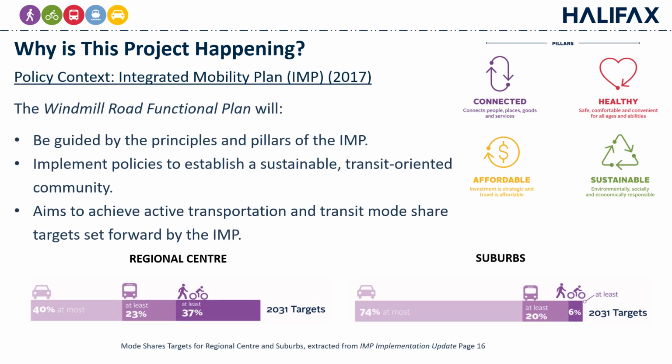The Integrated Mobility Plan, or the IMP, was adopted by Halifax Regional Council in 2017. The IMP directs future investment in the transportation network. The Windmill Road Functional Plan will be guided by the principles and pillars of the IMP, which include prioritizing the movement of people and goods over vehicles, creating a transportation network that is connected, healthy, affordable, and sustainable, creating links between people and communities, strengthening the relationship between transportation and land use.